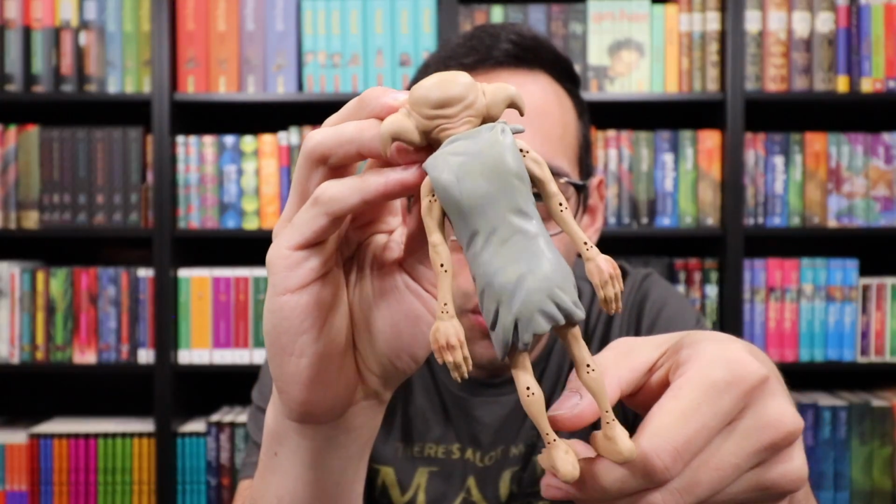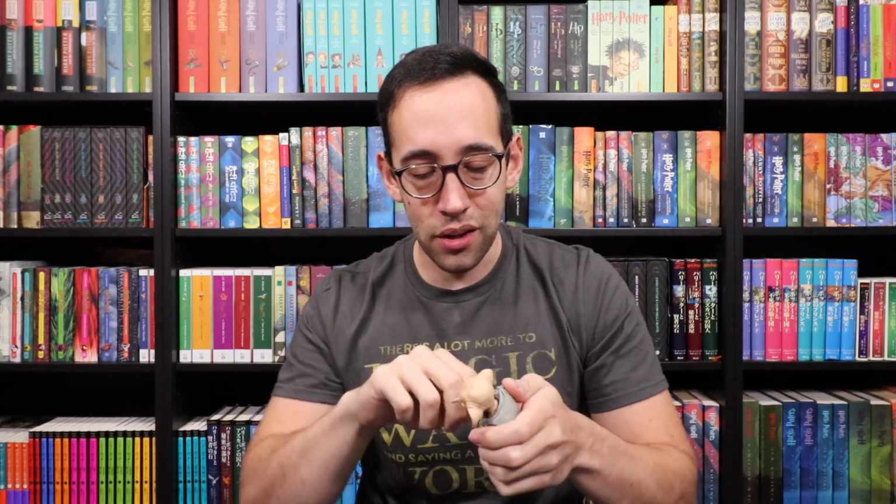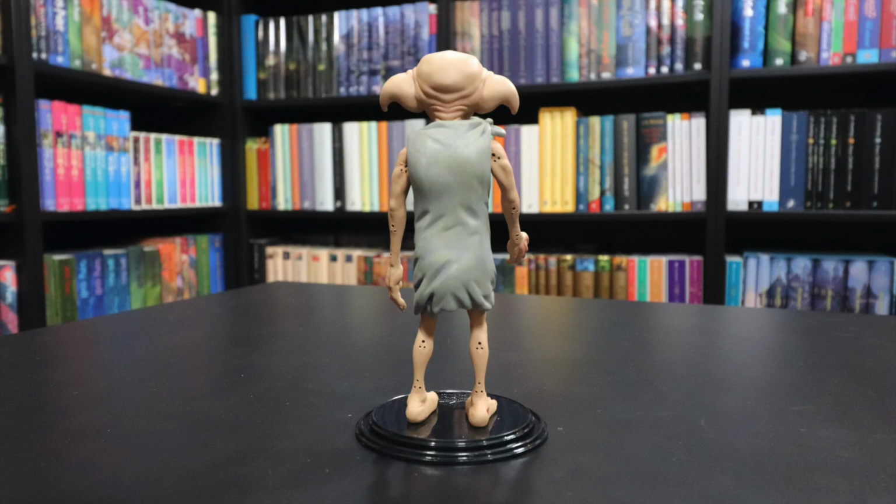Okay, the one thing I'm noticing that is kind of weird, and I don't know why they're like this, there are a bunch of holes on his arms and legs. So I'm assuming these are molding holes of some kind, or maybe that allows you to bend the figures. You couldn't display the back of him because it looks kind of odd to have these holes everywhere. As far as bendability goes, Dobby is by far the most bendy and very easy to pose.